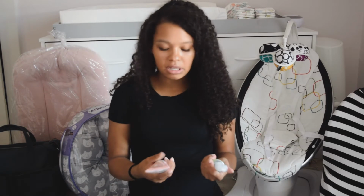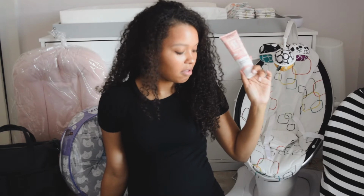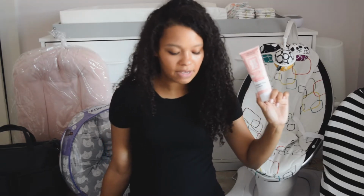For the rest of her skincare, we're going to use Hello Bello Diaper Rash Cream. I have used this, and I do like it. I've also used the Honest Company Diaper Rash Cream, and I like that one too. So if she has any reactions to this, we'll switch to that one. And if not, we'll just keep this because it's very easy to get. You can just get it at Walmart, as opposed to having to drive really far to get Honest Company products. So we're going to use this one. It's a little bit more convenient.